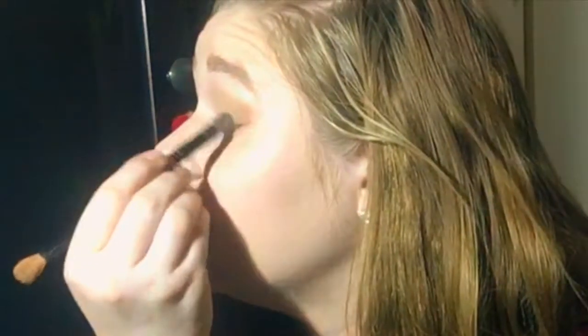Okay, so now I'm gonna try spraying the brush with, not Fix Plus, because I'm out of my Fix Plus right now, Pixie Glow Mist. Wait, which side did I? Okay. I like to spray the brush after. Oh yeah, see, that's a huge difference.